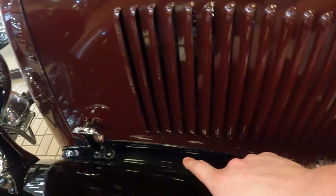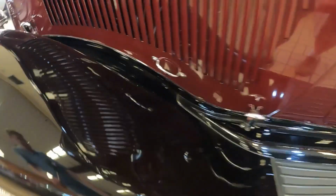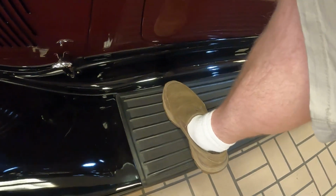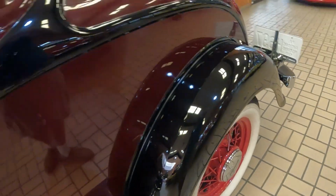Look at how this hood is designed. It's not straight, it curves. Running boards. Here's my foot for reference. I wear a size 12 shoe, so that's how wide that is right there at the front. It tapers back into the body as it comes to the back.